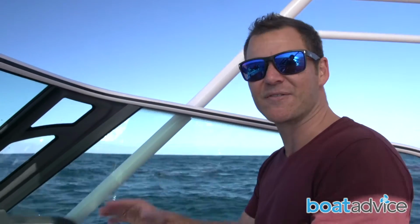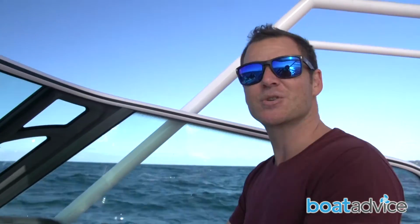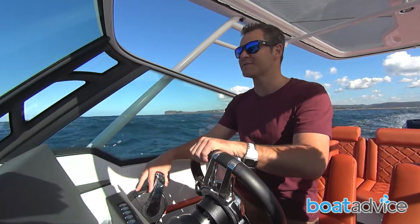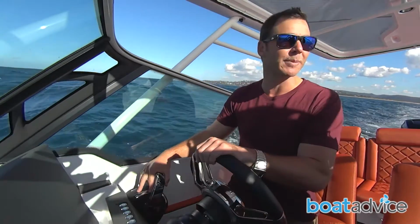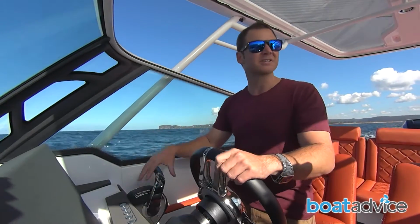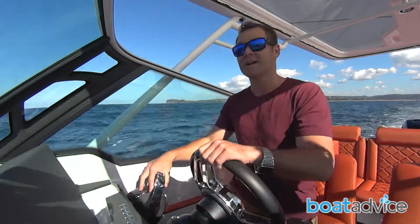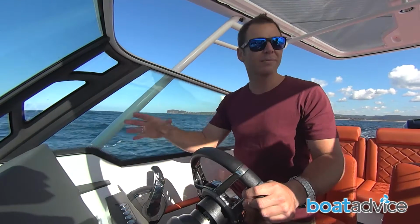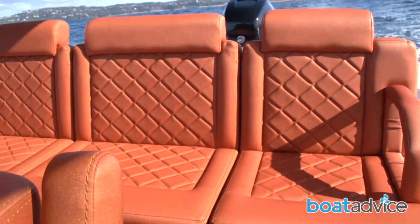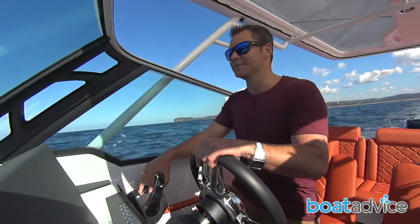There's a very fine entry at the front of the bow. It's at 65 degrees. At the back, 22 degrees dead rise, which gives it a very nice personality when you're cruising through choppy conditions. We also experienced no spray coming over the front. And that's crucial for people who are heading out with their wives, who want to make sure that they're keeping dry and safe and secure.